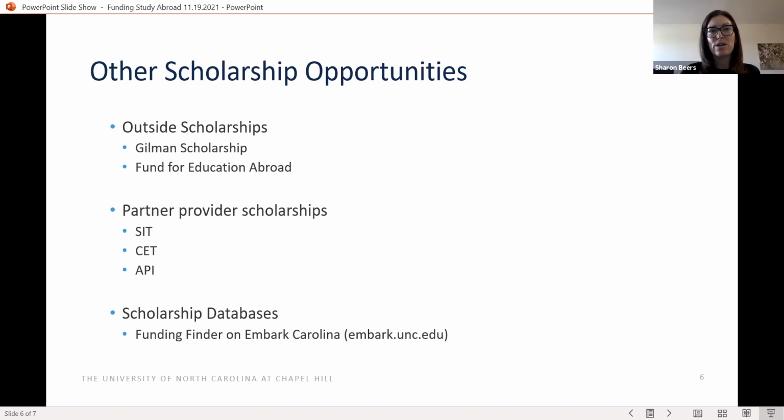Again, lots of UNC students have received the Gilman, so I highly recommend checking out that session. This scholarship awards up to $5,000. And it's specifically for students who are currently receiving the federal Pell Grant. That is one of their main criteria. So it is a need-based scholarship, again, for students who currently receive the Pell Grant. But it can be just such a large amount. Again, it can be so helpful in covering summer expenses as well as fall and spring expenses.